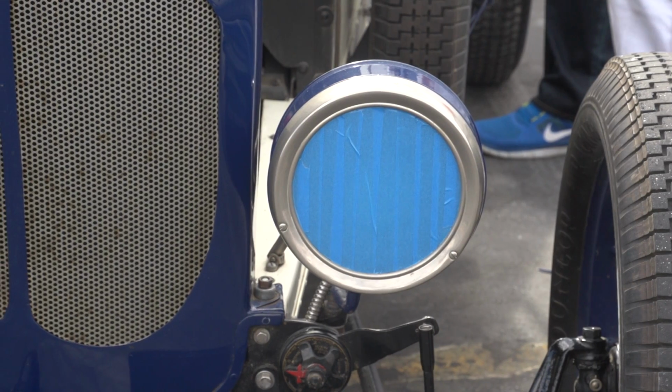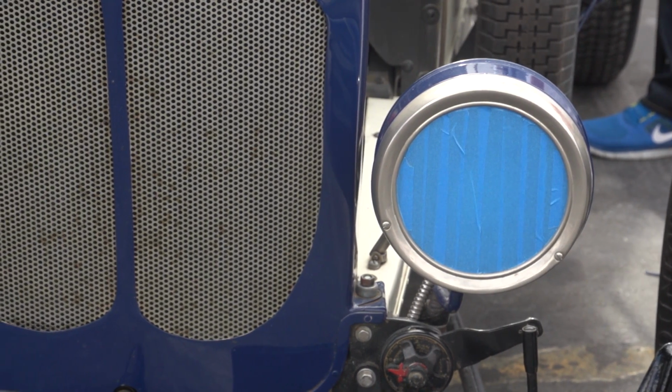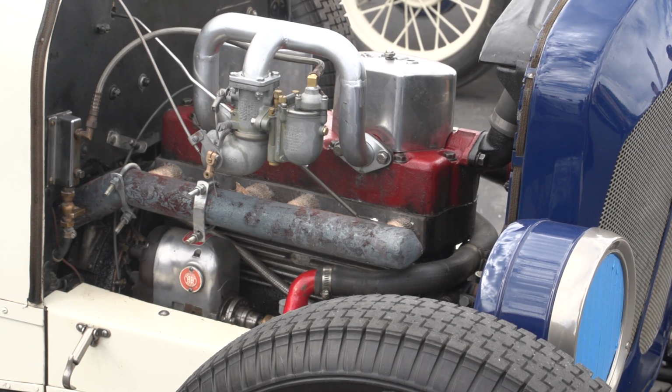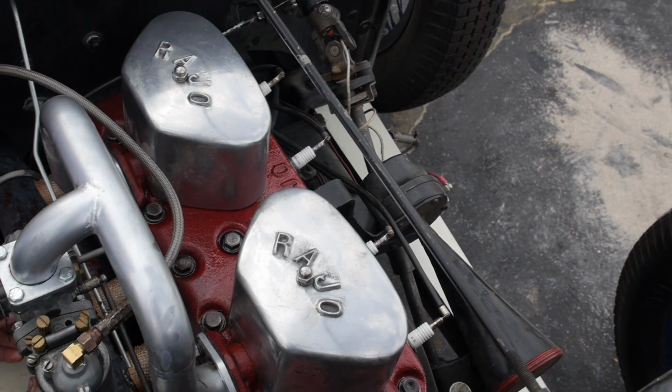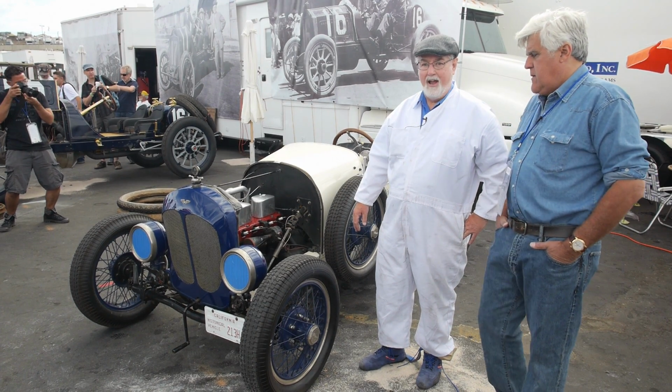Were they street cars? I noticed you got headlights on it. I drive it on the street. Right. Oh, okay. Just for fun. Right. And so it's a legal car. It's a Rajo 4-valve, which is one of the first of the Rajos. If you're an aficionado, it's pronounced Rajo. Right. It's a Rajo head 4-valve and pretty darn quick.